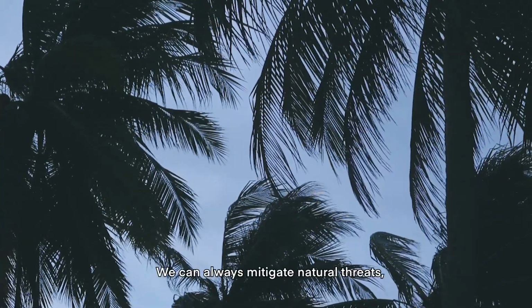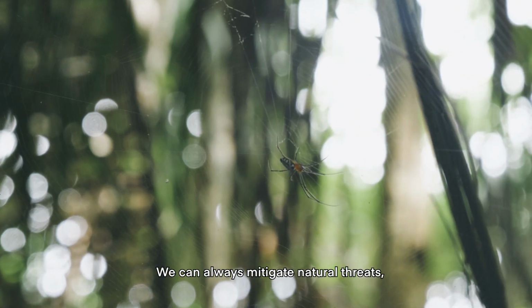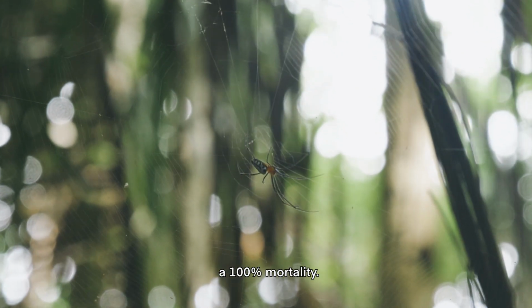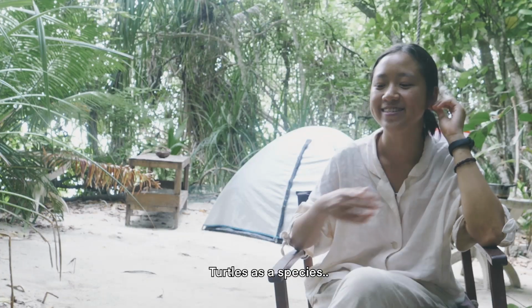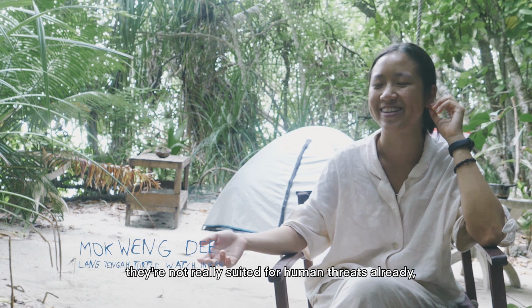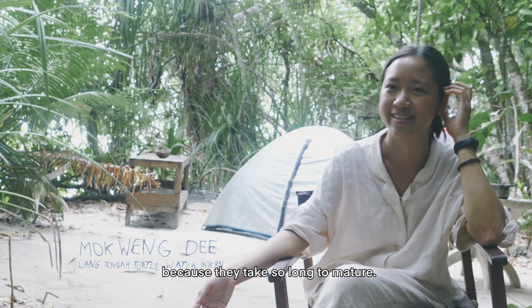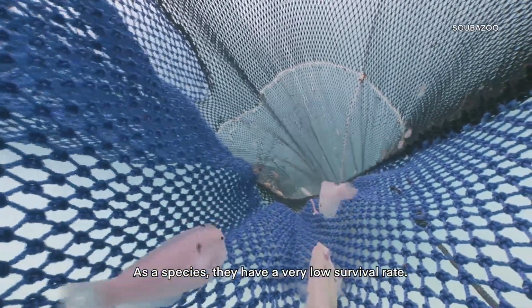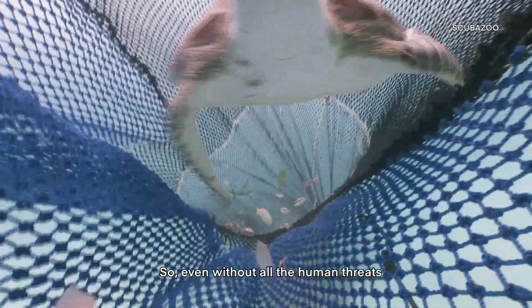You can always mitigate natural threats, but when humans come in the picture, it's 100% mortality. Turtles as a species, they're not really suited for human threats already because they take so long to mature. They take 20 to 30 years to reach reproductive age. As a species, they have a very low survival rate. So even without all the human threats that we are adding, they're already finding it difficult to reach adulthood.